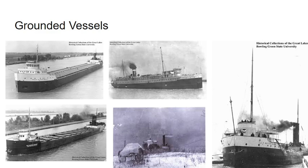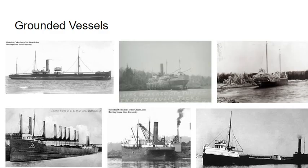A.E. Stewart, which would be refloated and would sink in a collision like a decade or so later. W.G. Pollock, the Saxona, the Victory, the Donaldson Bars, the C.W. Eliquy, Fulton, Pittsburgh Steamship Company barges, and the G.J. Grammer. Here are some, which some of them were refloated. Basically, most of them were refloated. Some of them were total losses, like the Matoa. And here are the images of some of them.